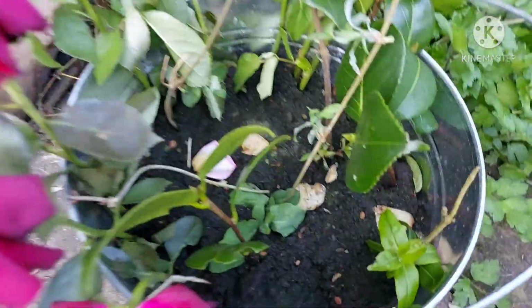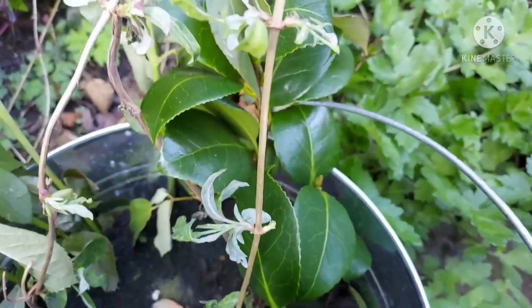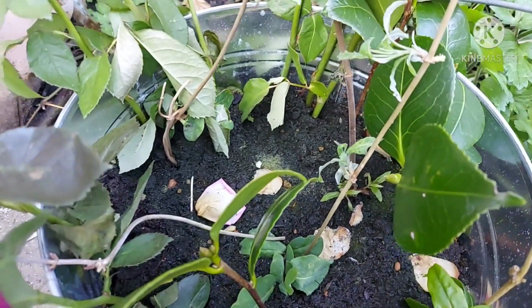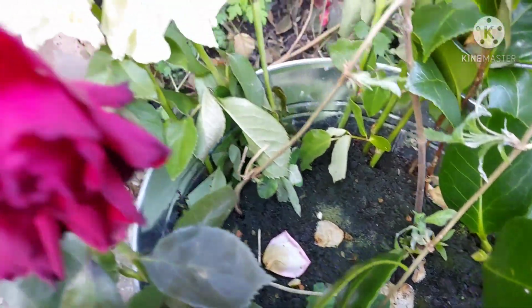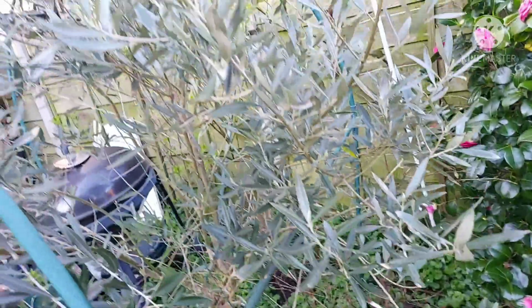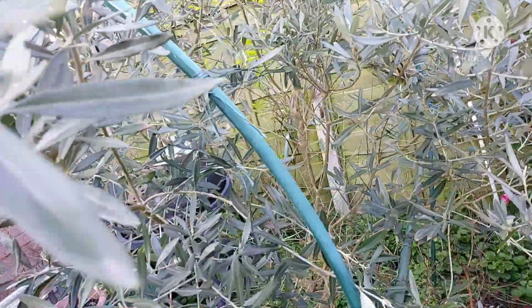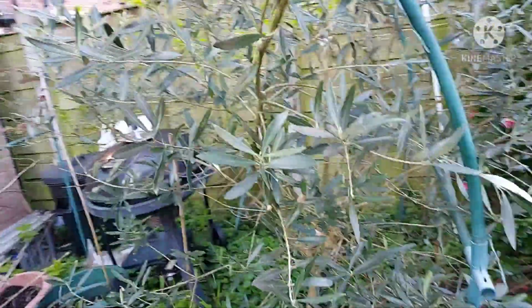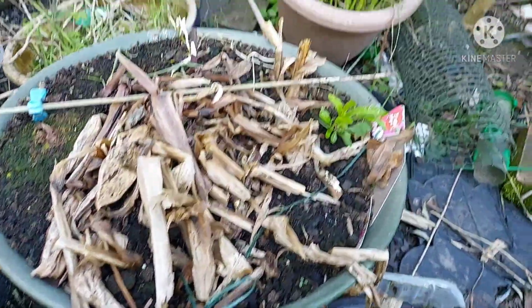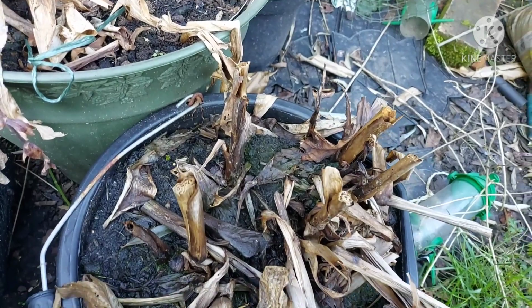And what have I got down here? This is my cutting bucket. So I put some camellia cuttings in there. I just put some rose cut flowers that I bought. I've stuck them in just to see if they take. That's the olive tree, which I need to prune. Nothing much happening here. These are where my cannas are. They won't be out till summer.